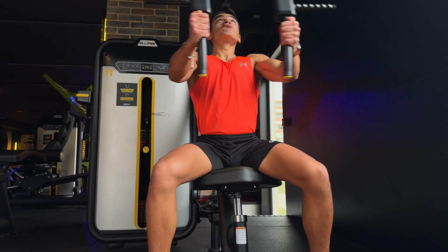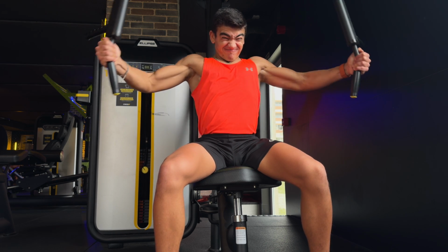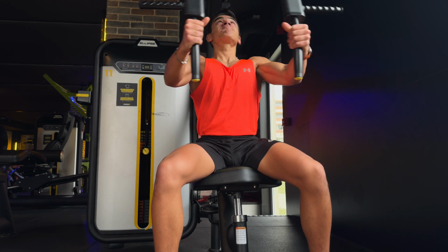As for the third exercise, I do the pec deck. Again, 3 sets here, just like the other exercises, and then I move on.